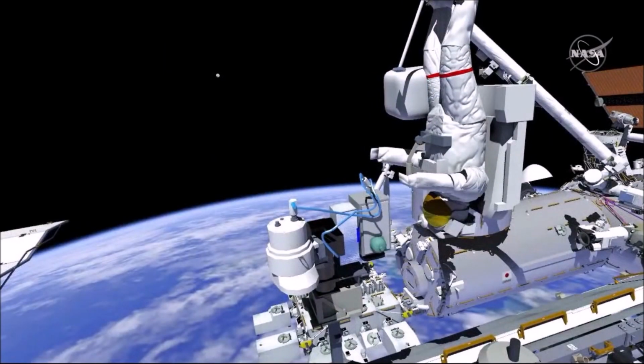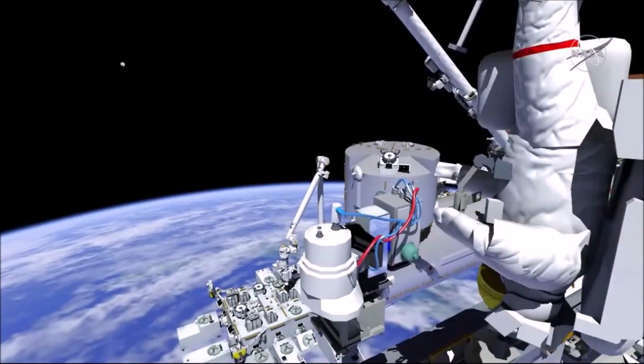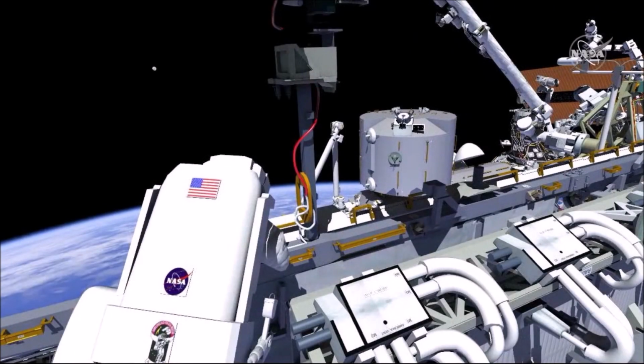To ensure the new wireless access port cable does not interfere with the new camera group's ability to pan and tilt, the crew installs a strap to hold the cable in place. EV2 mates the wireless cable to the Ethernet cable routed earlier in the EVA.